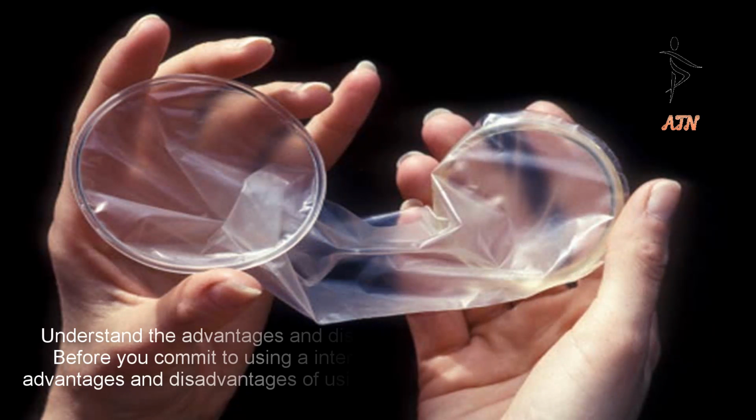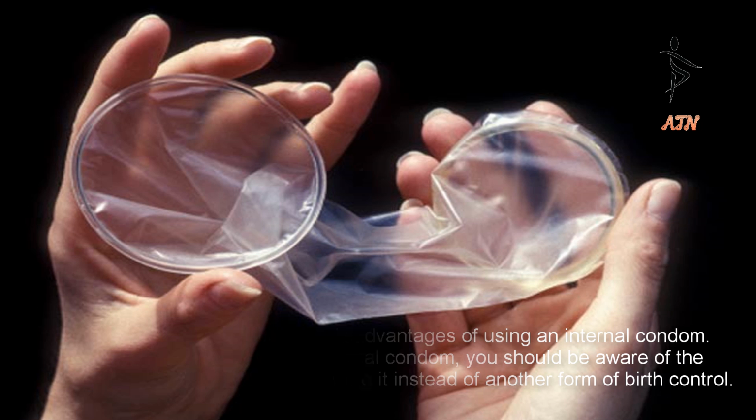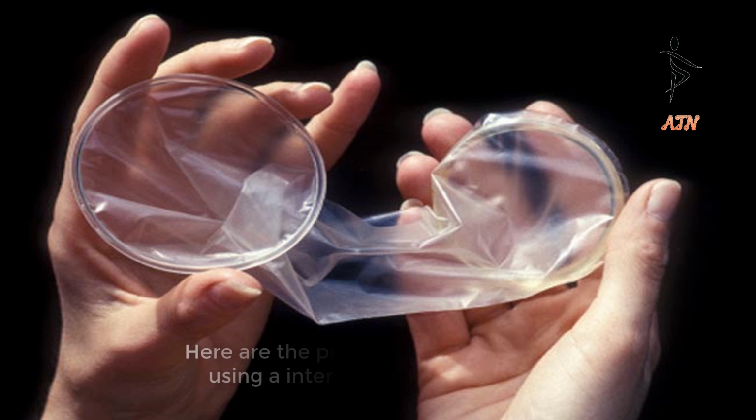Understand the advantages and disadvantages of using an internal condom. Before you commit to using an internal condom, you should be aware of the advantages and disadvantages of using it instead of another form of birth control. Here are the pros and cons of using an internal condom.